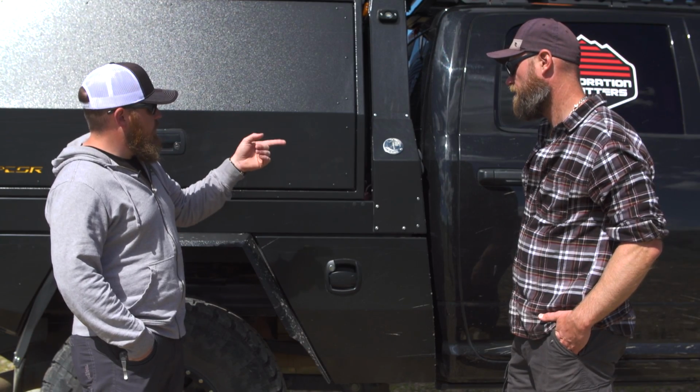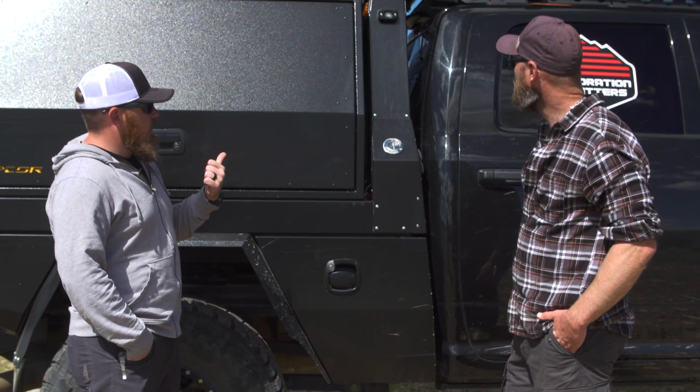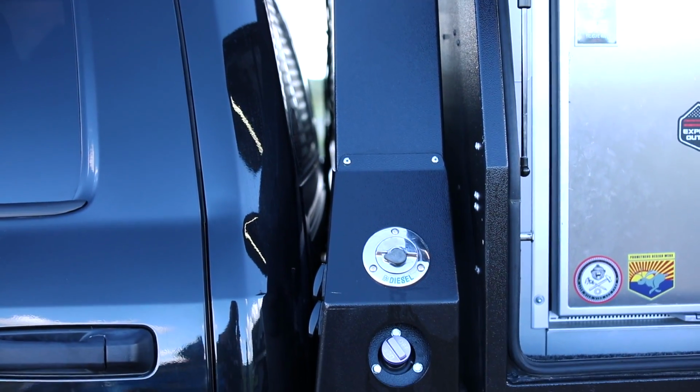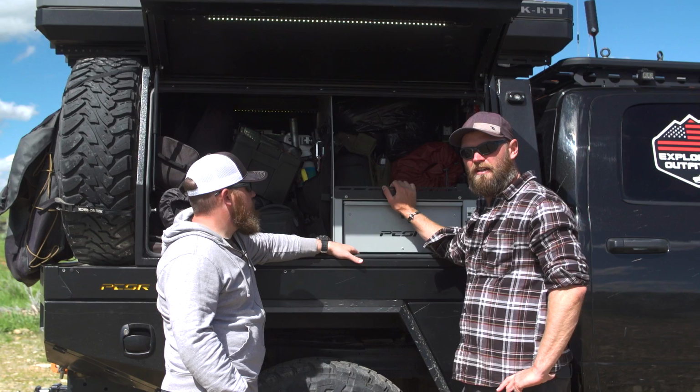So this side of the headboard, we've got the water filler that goes in the water tank. And then the opposite side, same spot, we've got the filler for the diesel and then the DEF exhaust fluid that we have to keep on here.